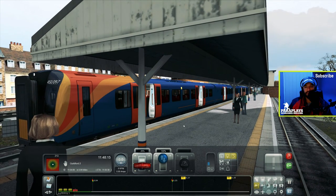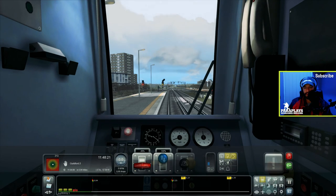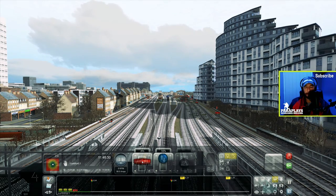So the doors will shut now. The guard will close the doors. There we go. And it's time for us to head out. So, let's get this moving. Now, I've reduced the graphics quite a lot here, purely for recording purposes.